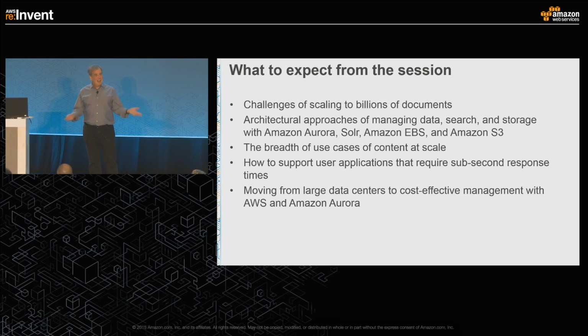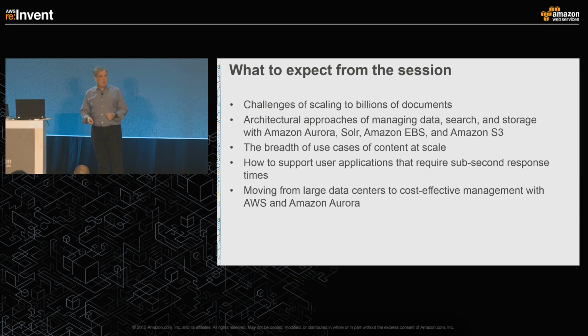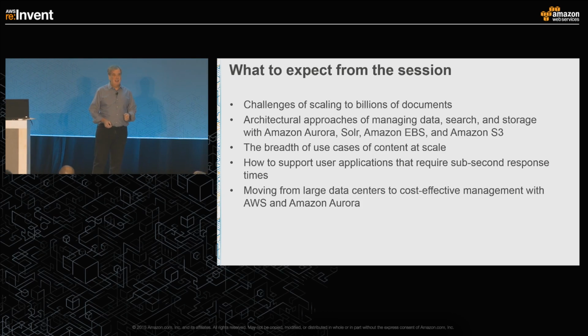Some of you may actually have this problem, that you have a lot of information that you need to get under control. So I'd like to talk about some of the use cases of content at scale, and then how you can support user applications so that people can actually access the information really quickly. And then how do you move from really big data centers, which is what it takes to do that today, and just do it on Amazon, and specifically Amazon Aurora.